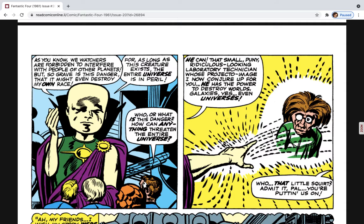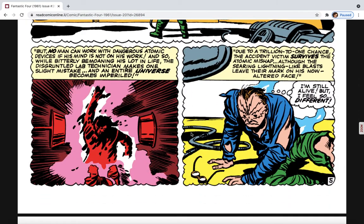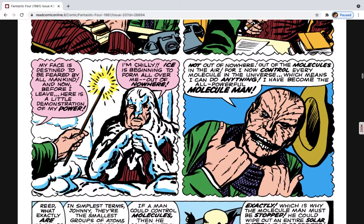Now, who is the Molecule Man? He is this geeky, puny, ridiculous-looking laboratory technician. And he is going to be a threat because of what happened to him at this lab here. He is just a technician working at Atomics Corp. He's been working there for 12 years, but no one really knows who he is. A lot of people don't even know his name. Then all of a sudden, in a one-in-a-trillion chance accident, he was caught in the midst of his work. There was an explosion, and due to the aftermath of that accident, his whole body was altered, including his face. His face became horrible looking. He was fired from his job, and because of him being fired, his boss was then covered in ice.